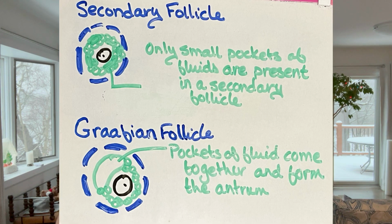Second, we now have all those pockets of fluid that were appearing in the secondary follicle. Well, all those pockets have now come together and they are forming a structure called the antrum. And I just want to put this in here because I think it's really interesting. Many of my clients don't know this. When you are doing IVF, you might have noticed your doctor will say, let's do an antral follicle count. Well, the antral follicle is actually referring to the antrum.